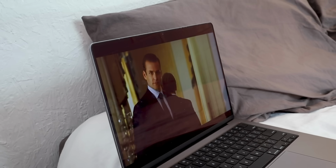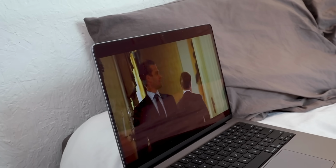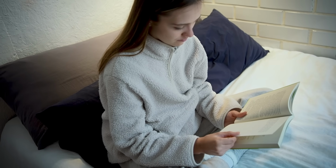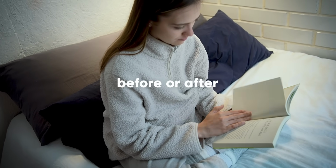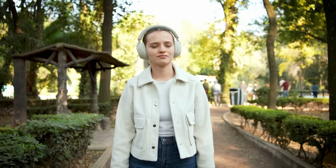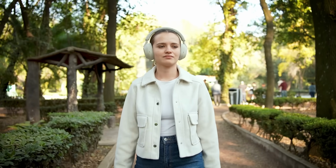Let's say your habit is watching TV before bed. Your stacked habit might be reading a book in the language you're learning before or after watching TV. And then finally, your habit is going for a walk during lunch break. So your stacked habit might be listening to an audio lesson or practicing pronunciation while walking.